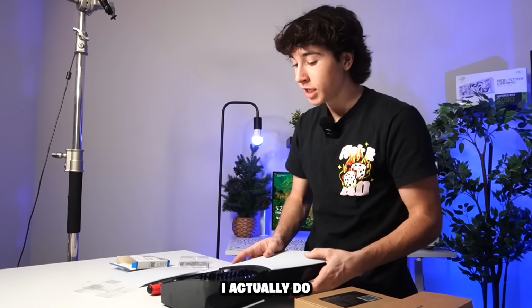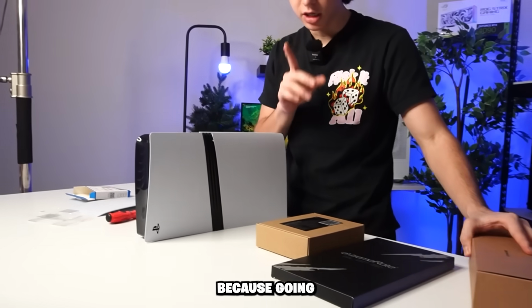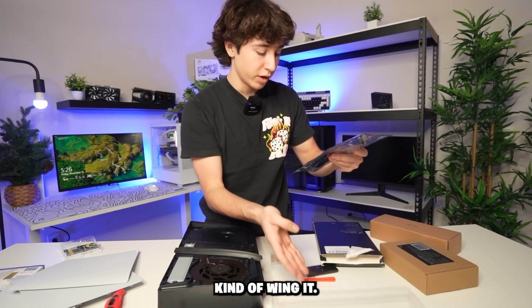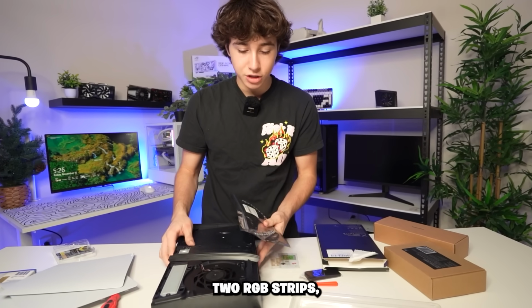I actually do need to have all the faceplates off because we're gonna be adding some RGB. I'm not even gonna read the directions. I'm just gonna kind of wing it. I feel like it's simple. I just add 2 RGB strips.